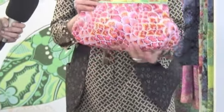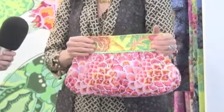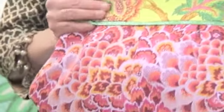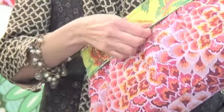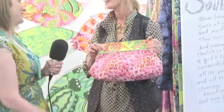But the other little thing I love is I have this flange as a trim. Instead of doing a piping, which sometimes is intimidating, you have to cover the cording and stick the cording in the seam. You just fold your fabric wrong sides together and tuck it in the seam, and you get that same effect. Same effect. That's so Amy.